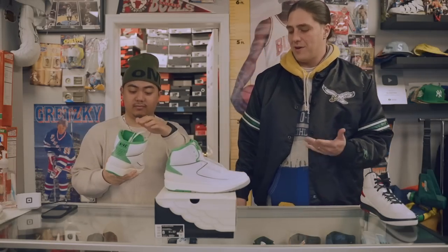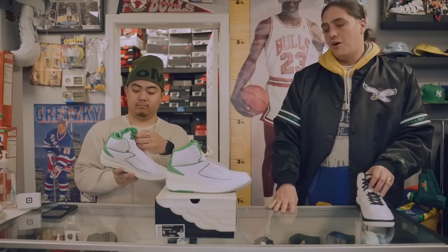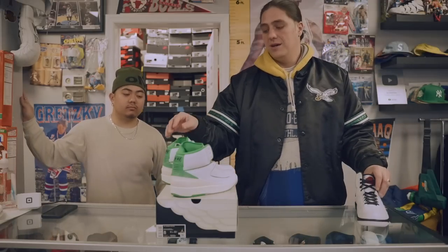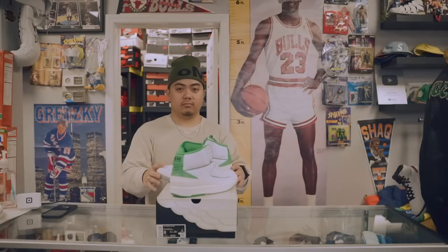Word. I don't know why, it just hypes me up. I feel like that's what it's all about. Jordans should be easy to get. It shouldn't always be about the stuff that sells out or the stuff that's going for $800 to $1,000. It should be about the stuff that you really like and you want to buy, and it shouldn't be so hard to buy it. So I think it's a really nice sneaker. I can't wait to get mine.